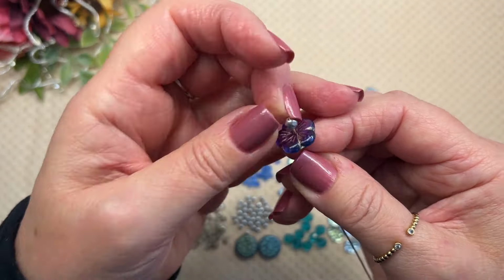I'm not sure if I want to go with the gray or not, but we also got these crystal AB, just clear crystal, not gray, the same bead, 4 millimeter. And I do love those. I mean, they just add so much bling. Wait until you see what I want to do.